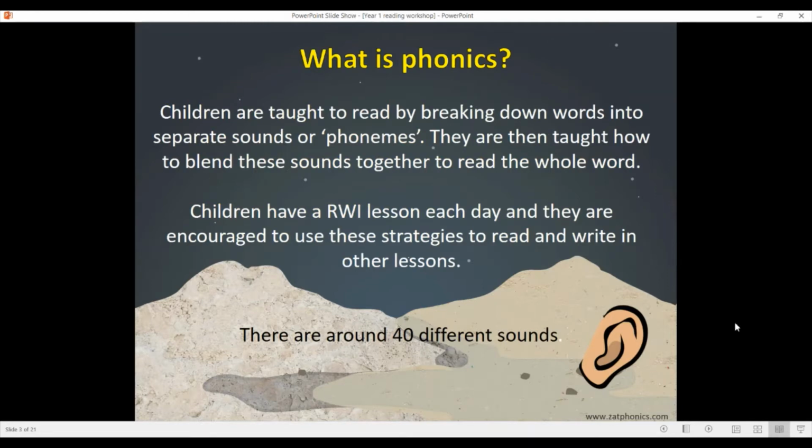So our main focus in Year 1 is teaching the children to read through synthetic phonics. So children are taught to read by breaking down the words into the separate sounds or their phonemes. Then they're taught how to blend these sounds together to read the whole word. Children will have a Read Write Inc lesson each day, and they are encouraged to use these strategies to read and write in other lessons. There are around 40 different sounds in the English language.